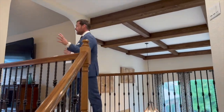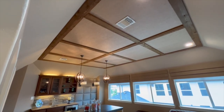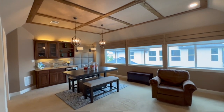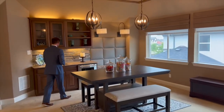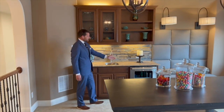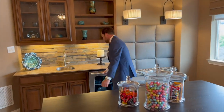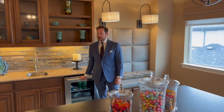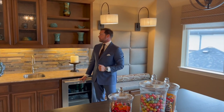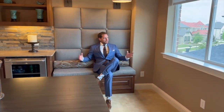And check out the game room. I love how this game room is opened up so you know what your kids are doing, right? You've got this sink, counter space, and a fridge. So you put all your goodies up here, like your candy, beverages, or whatever else you need to grab before you go hang out in your meeting room. You got this cool little sitting area right here. Who thinks of this? Is this awesome or what?